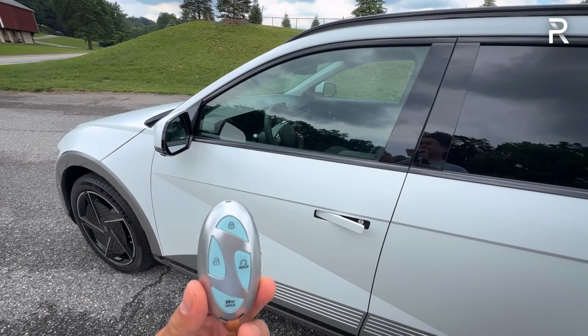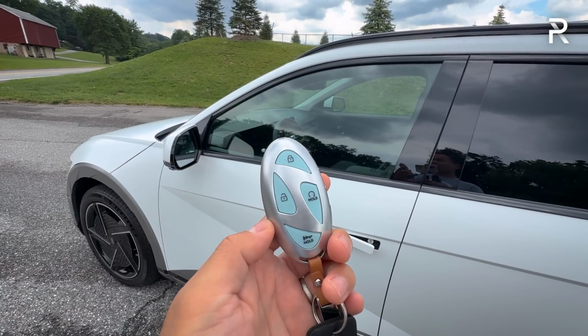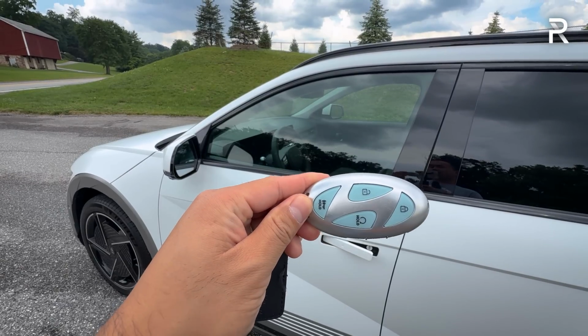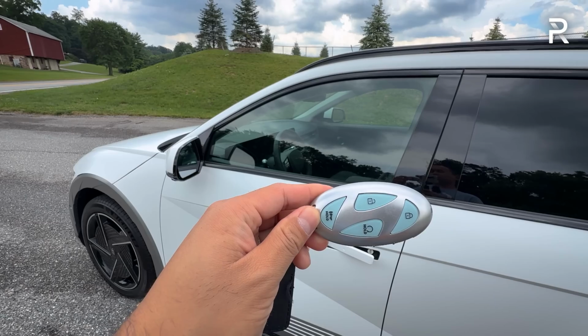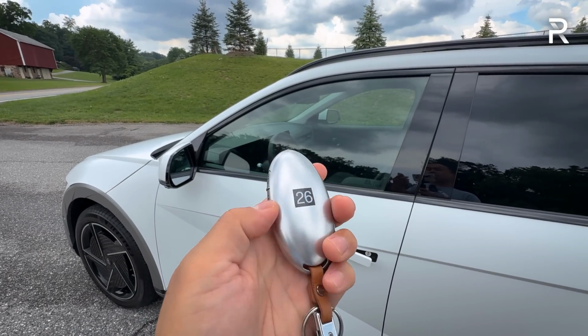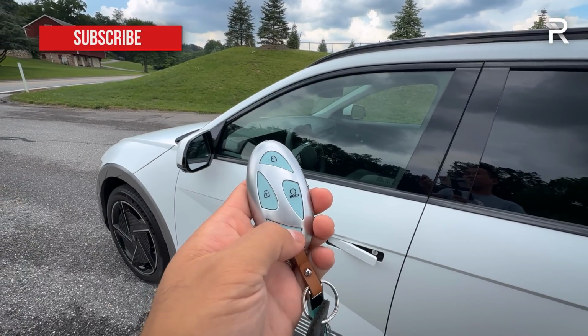Before we get inside, you can see here's the key fob for the vehicle. This is Hyundai's newest intelligent access key. It was first introduced on the Ioniq 6, and as you can see, when you flip it on its side, it reveals the Hyundai logo that's kind of built within the buttons. It almost looks like an egg. I've heard that this silver plastic will wear out very quickly if you're an owner, so keep that in mind. I'd perhaps get a cover over it.